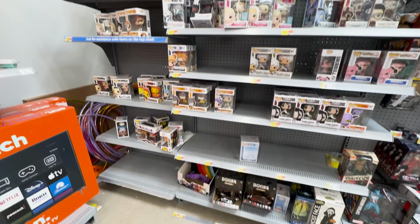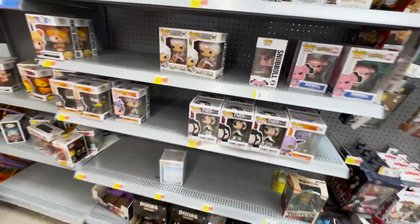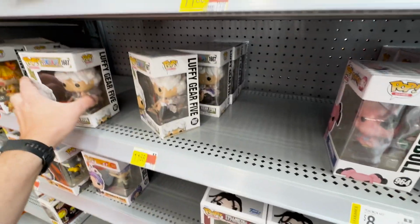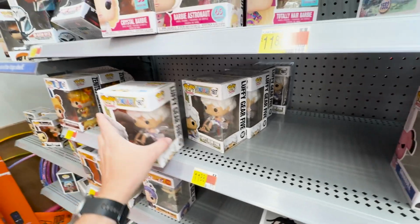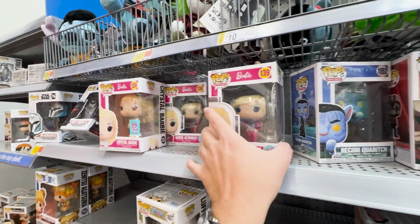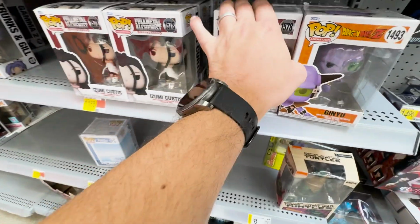Not bad. So I decided to stop by Walmart, guys. That was down the way to see if they had anything new, since Walmart has been getting in more Pops, and I was curious. I know that this one has a chase, and it looks like somebody had already taken it because there was 5 out of 6. If there was one, it's probably already taken, but they had some Barbie Pops, Avatar stuff. So, I mean, new stuff mixed in here and there.